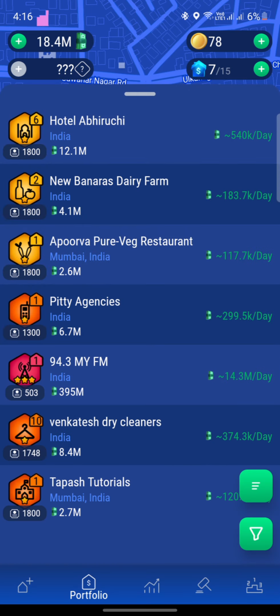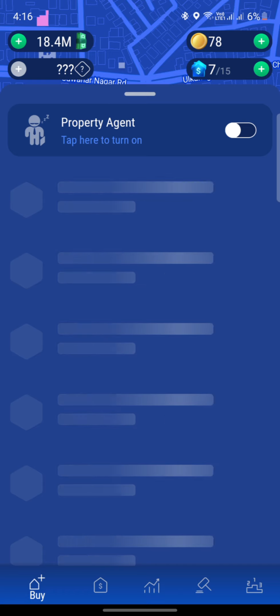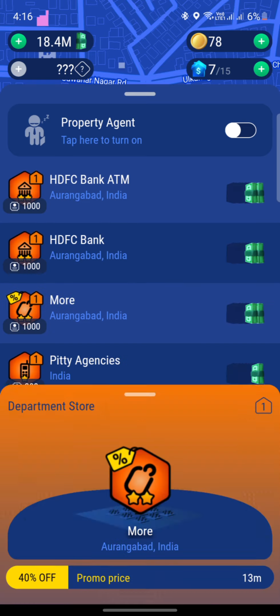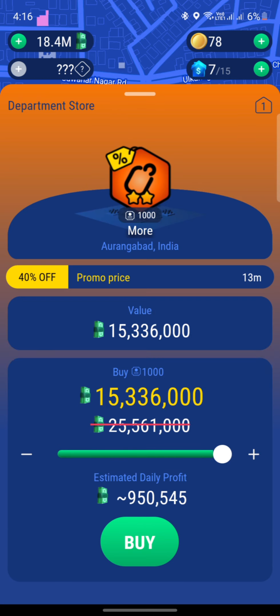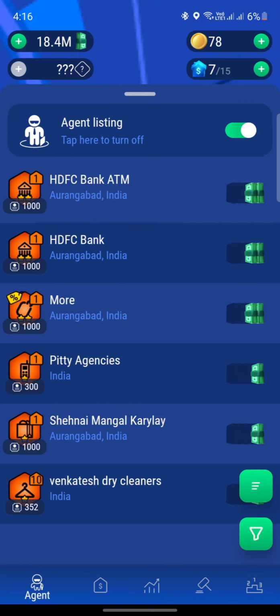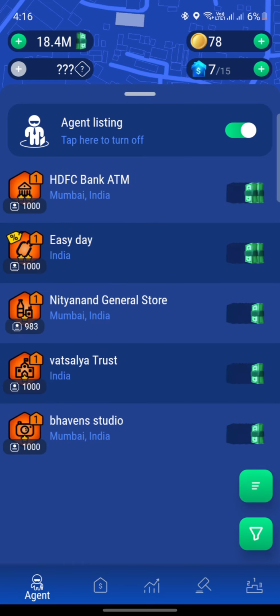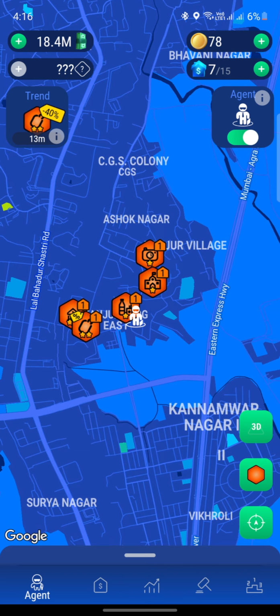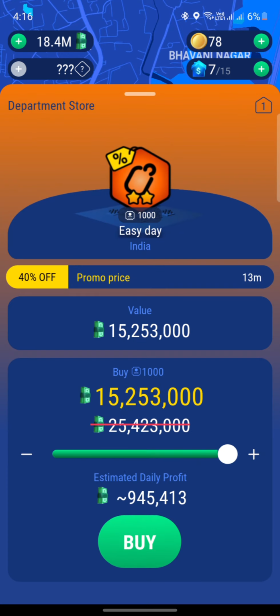So let's go to the map first, and I found a department store in my hometown which is more, and it's worth about 15.3 million. Then I also went back to Mumbai and turned on my agent listing, and I found a department store here in the Kanjurmarg area, and that's the Easy Day, which is worth 15.2 million.